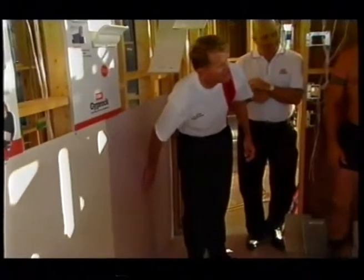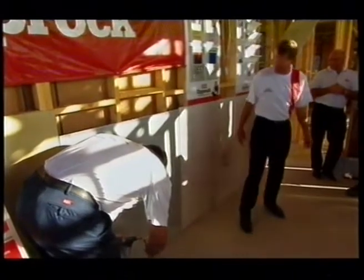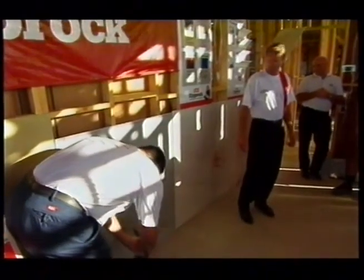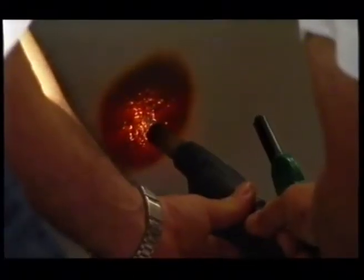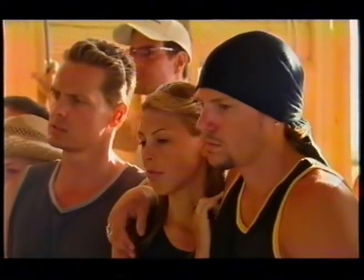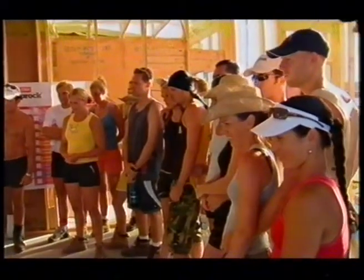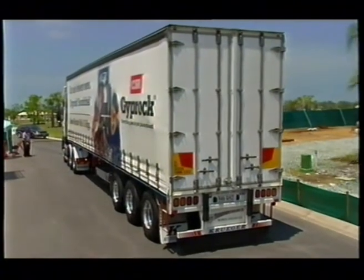As you can see, only a slight bruise, okay? CSR's produced our Gyprock FlameCheck. What it does, it's water resistant, it's flame resistant. It'll give you additional time to get your family out of the home if there's a fire. The group chose ImpactCheck in the party room and FlameCheck for the kitchen.